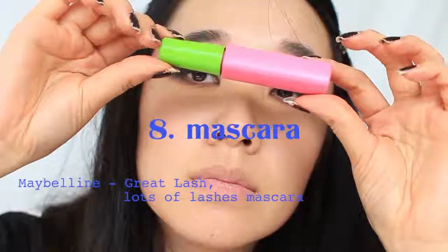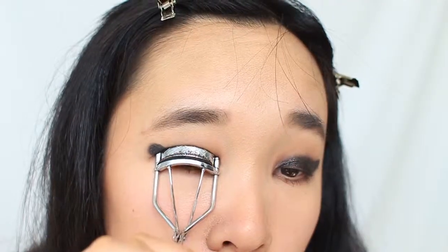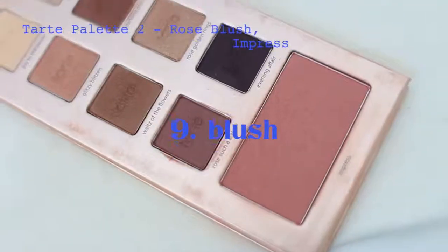Admittedly, I have a weird routine for my lashes. I first go in with Maybelline's Lots of Lashes mascara for my bottom lashes, curl my top, then go back in with Revlon Super Length mascara for the bottom. Then I tuck my eyelash curler into the pit of my arm over my shirt, of course, and wait for it to warm up using my body heat and do other things like blush.